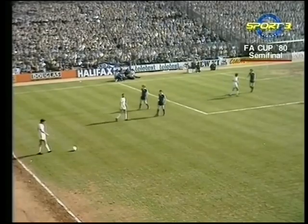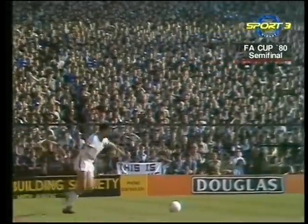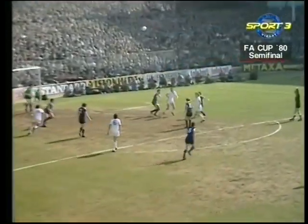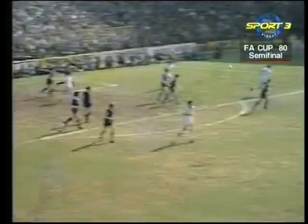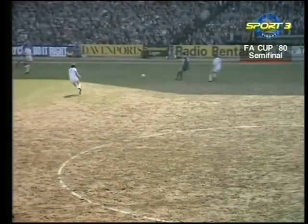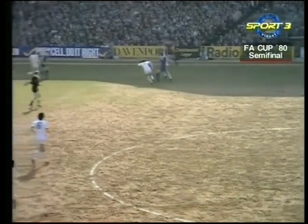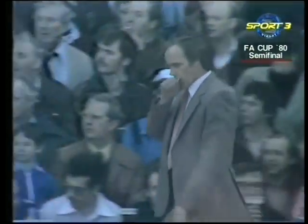They do have a free kick. Taken by Brooking. Cross goes up. And here's Andy King to Kidd. Gordon Lee, the Everton manager, just taking his seat for the second half and must be very pleased to see his side nosing in front.